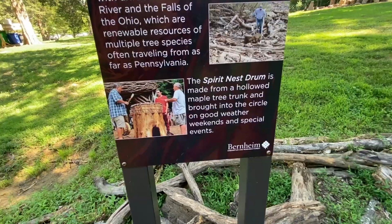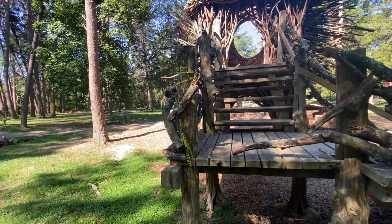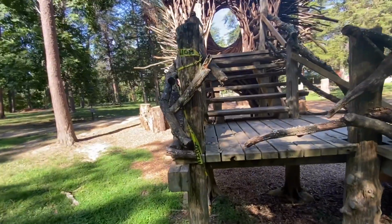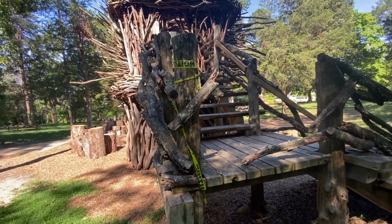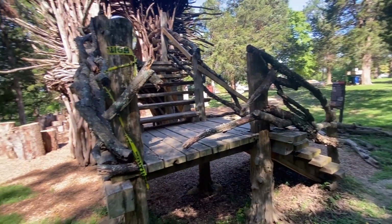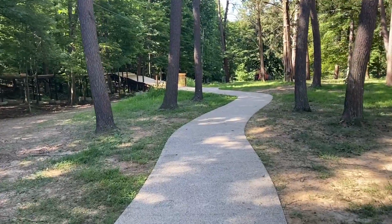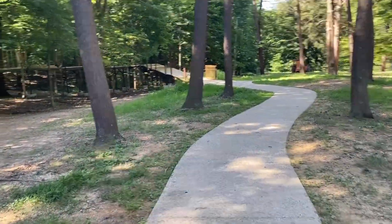Keeps it special. Still love this stairway up to the Spirit Nest. Oh, look, somebody broke it. It's got caution tape. Oh, that's sad. How'd that happen? Of course, it's just limbs nailed together, so I guess they lean on it too hard. I think we came here like 2 years ago, 3 years, and they have added so much.